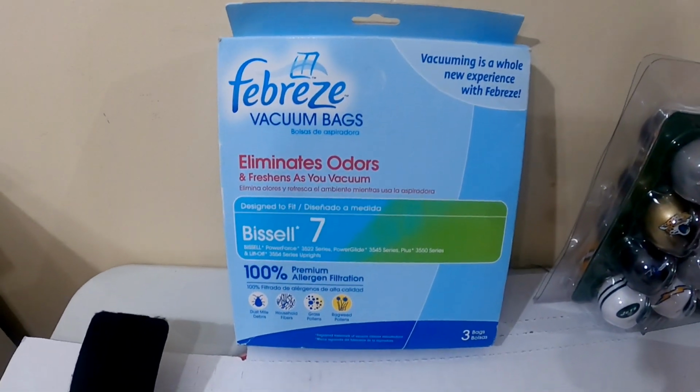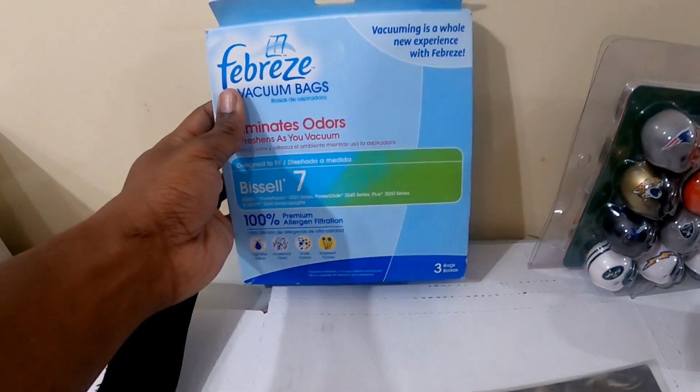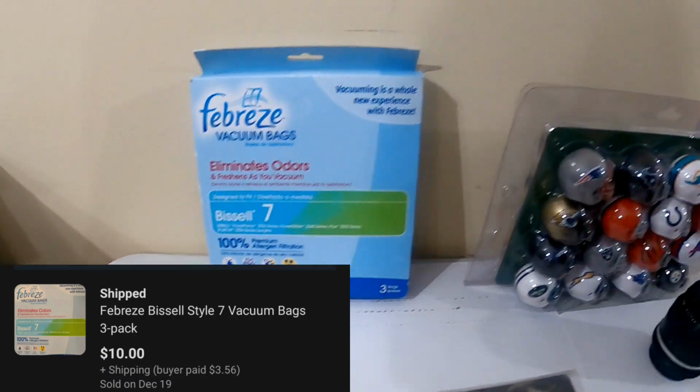All right, so first here we've got these Febreze vacuum bags. This was just a random little find at the end of the day. I think I paid $1 for it, and those did sell for 10.